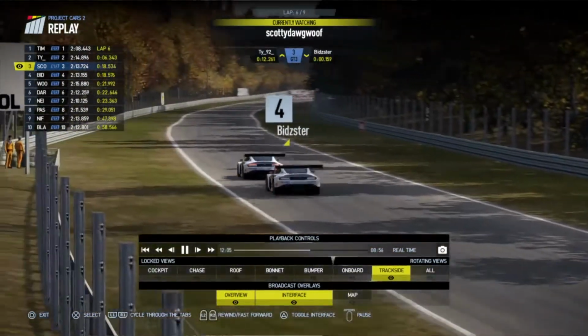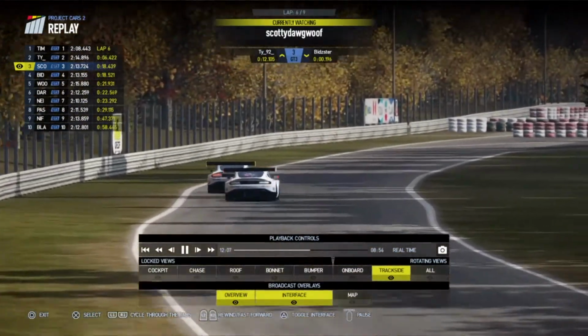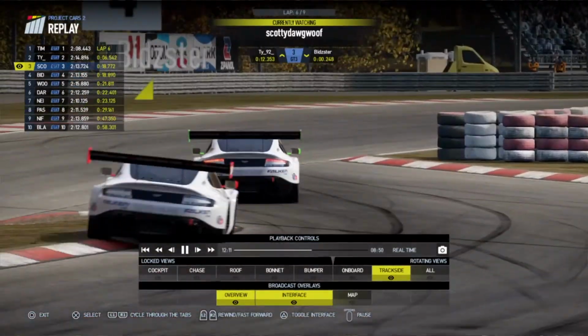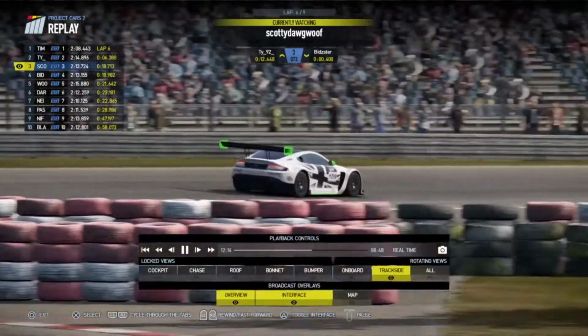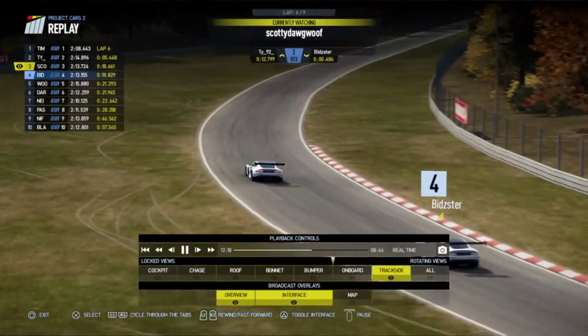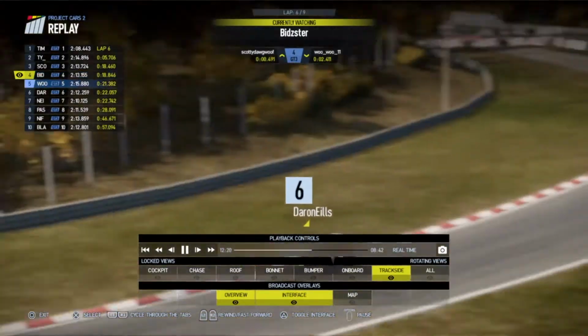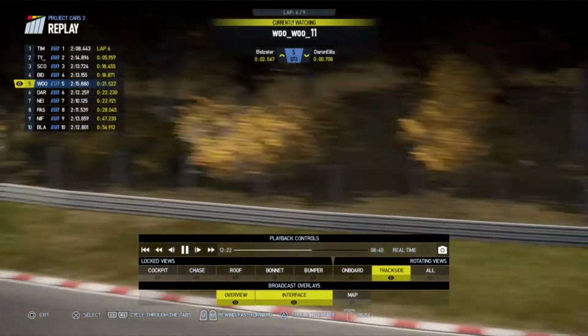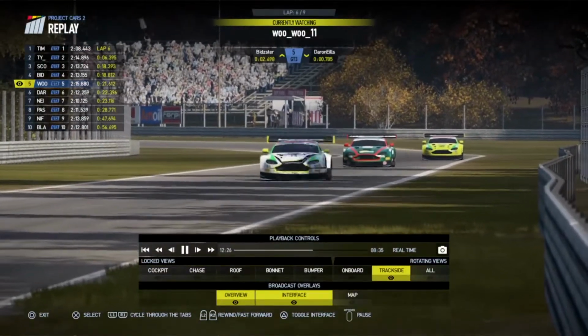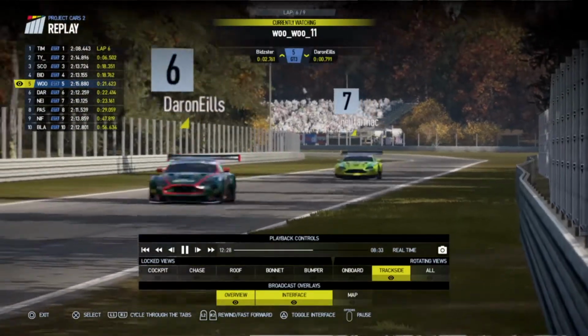Meanwhile, Scott and Bidster are still together, and Bidster looks like he's quite happy to sit behind his teammate for now. So looks like he's got the pace, and into the corner we go. Use the curb on the inside, and both cars accelerate out of the corner. Scott actually pulls away there from Bid. So Scott's actually doing very well in this one. Don't know why I should be shocked, he's got good pace anyway. Scott is quite the man on Project CARS for the pace.